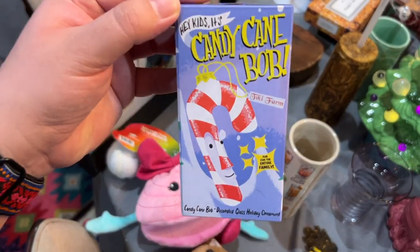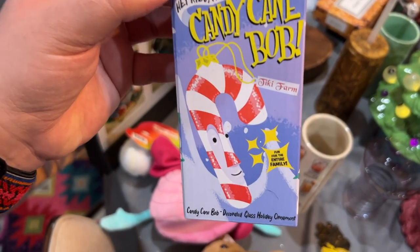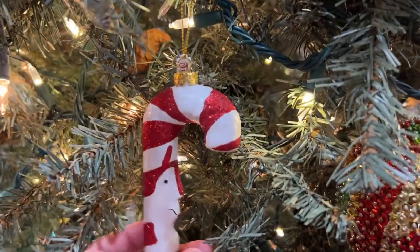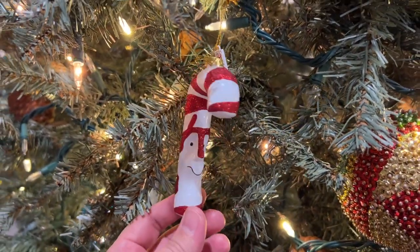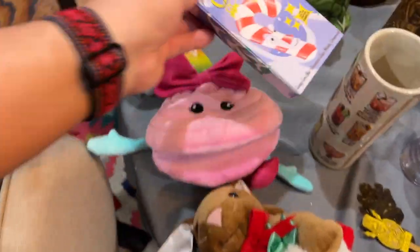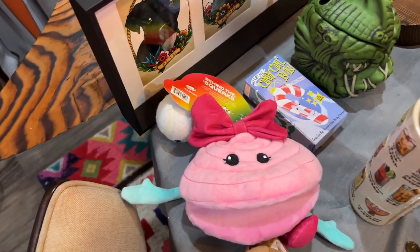This is a Tiki Bob candy cane ornament made out of glass from Tiki Farm. I'll show you it on the tree in just a second. I love it. It was kind of pricey. It was like $20, but you know what? I don't have many quality Tiki ornaments.